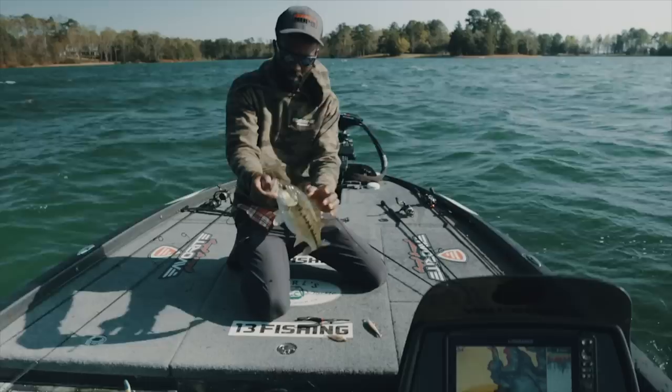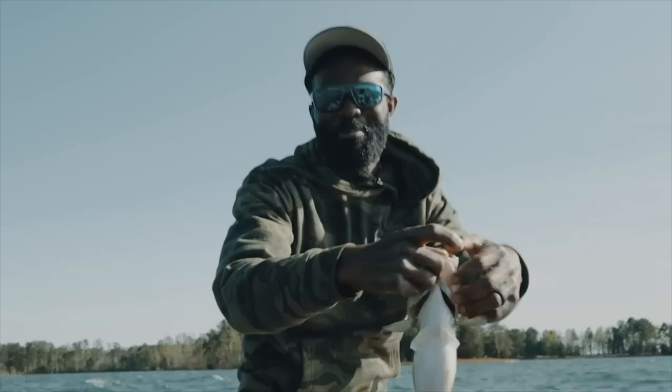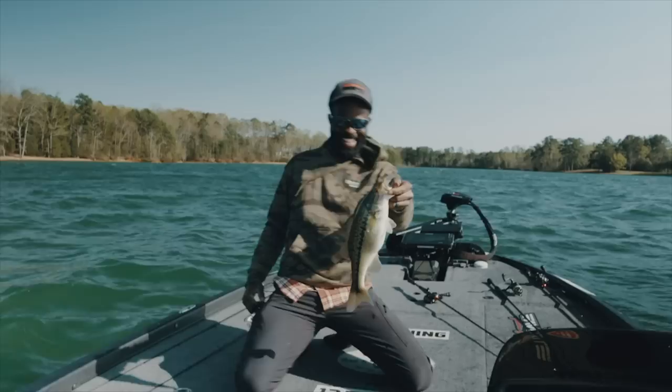God, that's a pretty fish. Look how thick he is. The body on them things, that's them gorilla spots that I was talking about earlier today. He came out for that jerk bait. He was like, that's a lot of fun, man.